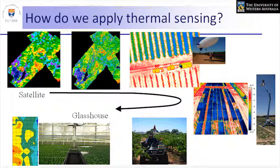And as I say, we can apply thermal data at any scale that we need, from satellite right through to individual crops, plots. We can carry, colleague, this is Brian. Whoops, what's happened here? That goes very quickly. I leave my finger on the button and it just flips through.